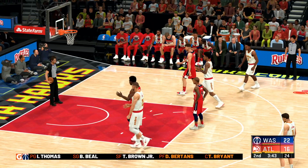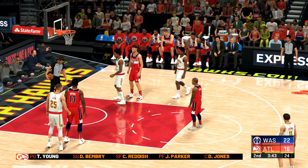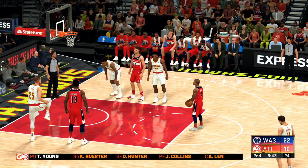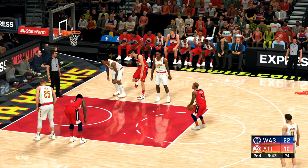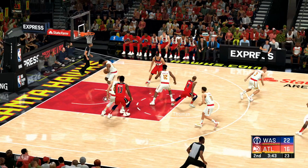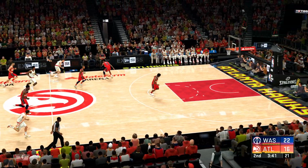Here's what Atlanta's going with right now. Alex Len checked in for Damian Jones. John Collins comes in for Parker. Hunter's checked in for Reddish. And Kevin Huerter subbed in for Bembry. And then for Washington, Bryant comes in for Mo Wagner. And Davis Bertans subbed in for Hachimura.